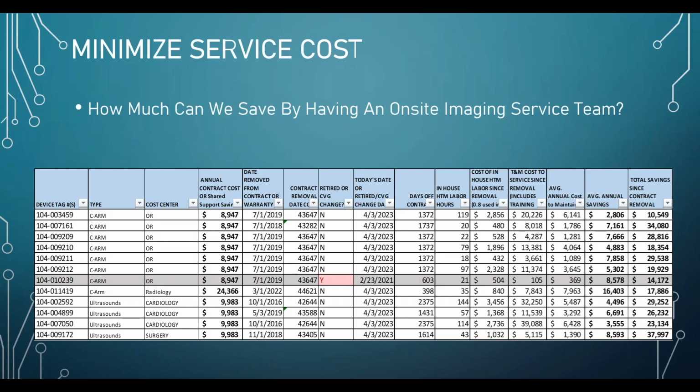The only thing I have to input is how much we've spent on the service. How much did we spend paying a vendor to come out, or on parts? I even include our in-house labor costs in the calculation. So then I get a savings column. This allows you to keep track of what you're doing and make sure that you're still managing it correctly as time goes by.